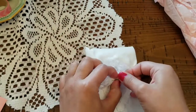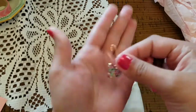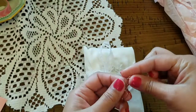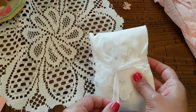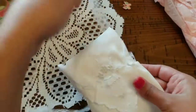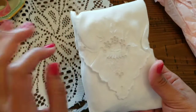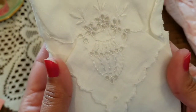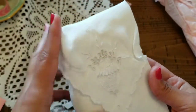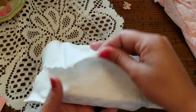Let me see. This is so cute. Look at this little bulb pin. Love that charm. That is so cute. All right, let's see. So this is a little package that I feel so bad opening because I'm ruining it. Look how beautiful. Doesn't that look like a vase or something? And it's got some little eyelets there. How beautiful. Let's see.